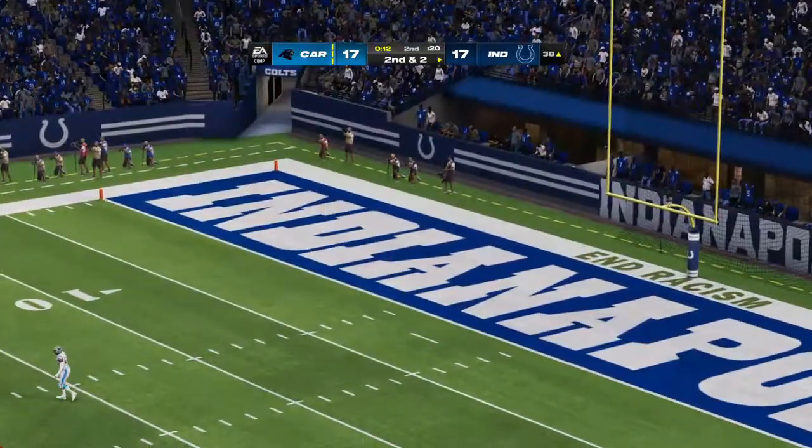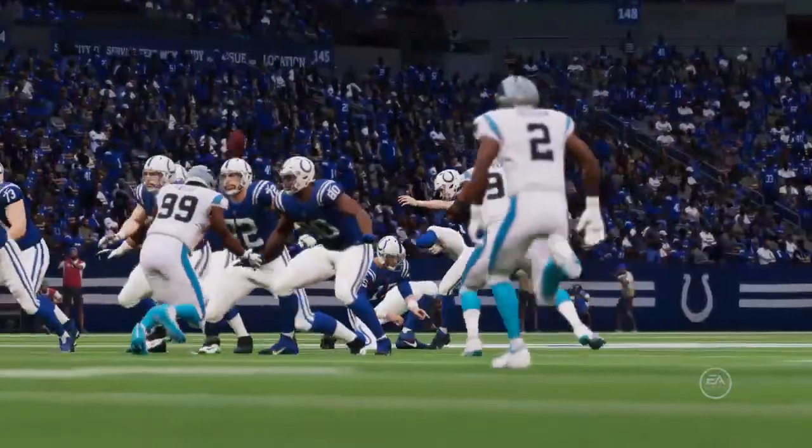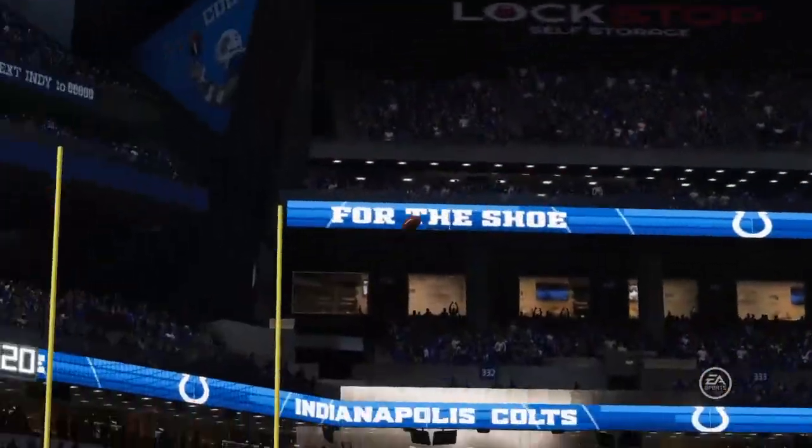And he's going to miss this one. Wide to the left from distance. It's no good. And this game will remain tied here in quarter number 2.